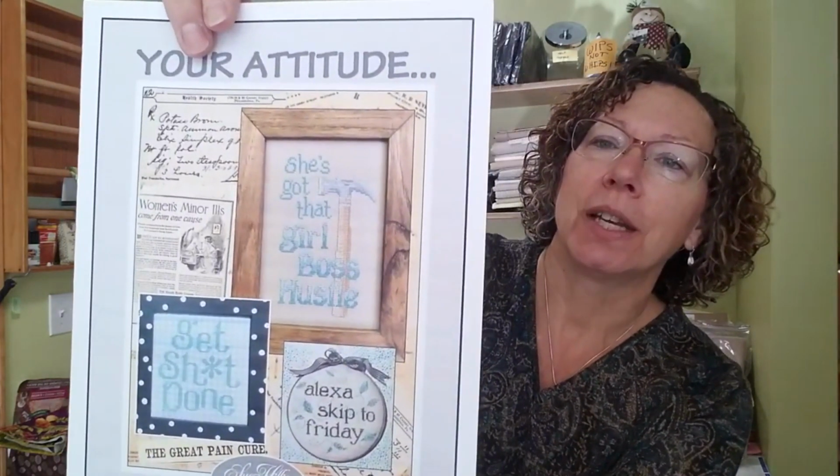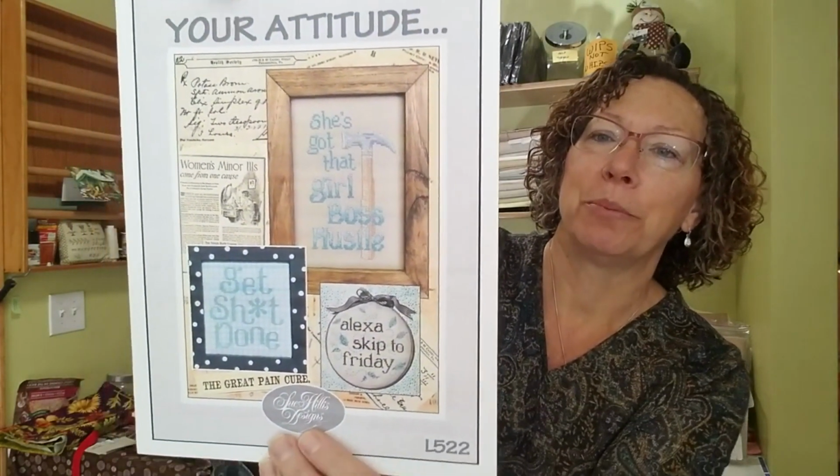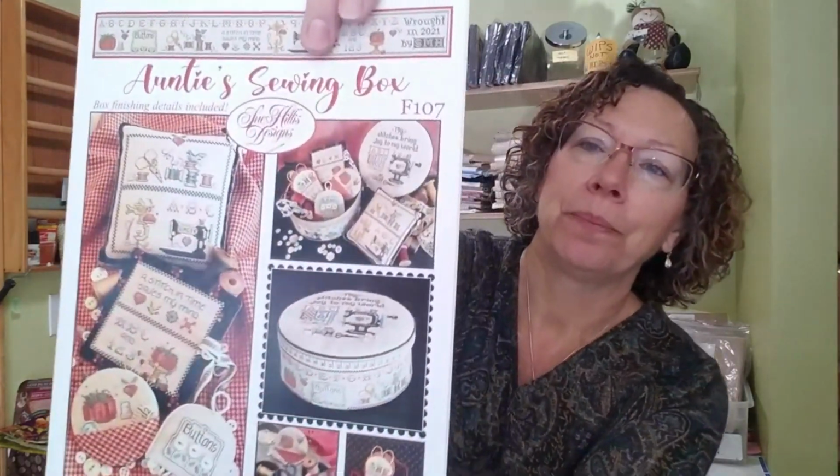Very kind of mixed reviews about this one. Your Attitude. She's got that girl boss hustle. And some little words with asterisks in them. You could read them, but it's cute. I also like this one on the back, but it's got a pattern on the back. It says, please cancel my subscription to your issues. I think that's cute. Ever popular is Auntie's Sewing Box.